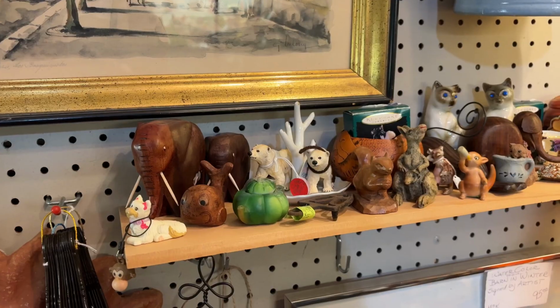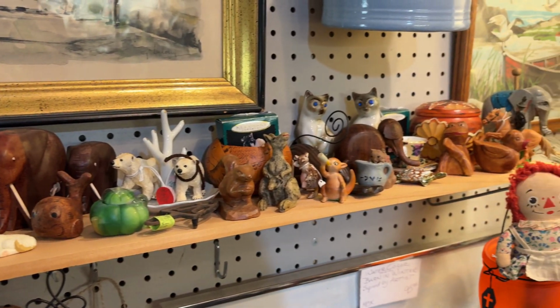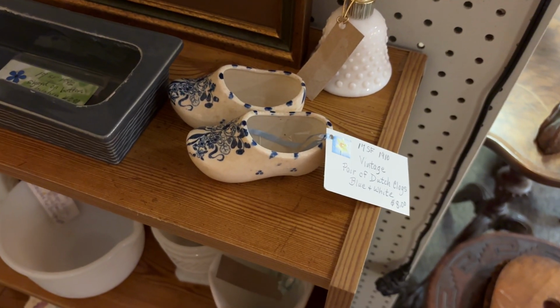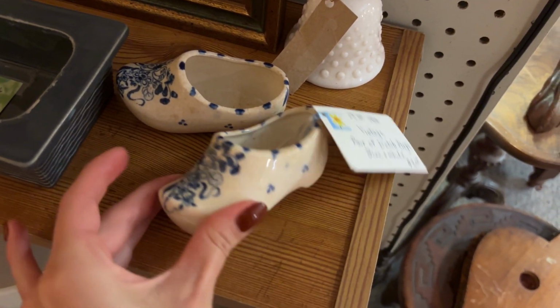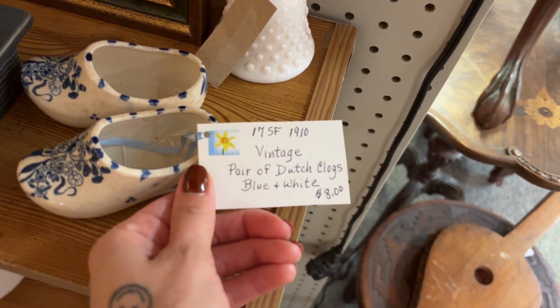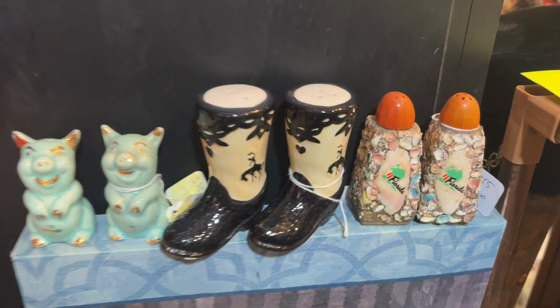The amount of stuff in here was overwhelming, so I decided to do one round through the whole store and then just keep a mental note of anything that I might want. I saw these little shoes and I thought they were really cute, and they were only $8, so I knew I was probably going to be coming back for these. And how freaking cute are these little Western boot salt and pepper shakers?